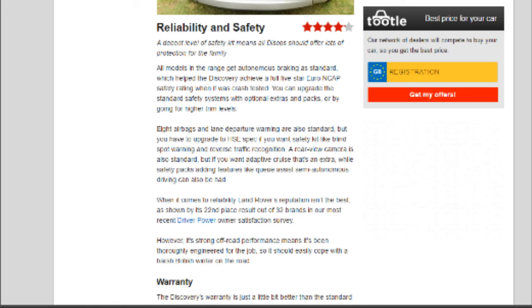When it comes to reliability, Land Rover's reputation isn't the best, as shown by its 22nd place result out of 32 brands in our most recent Driver Power owner satisfaction survey. However, its strong off-road performance means it's been thoroughly engineered for the job, so it should easily cope with a harsh British winter on the road.